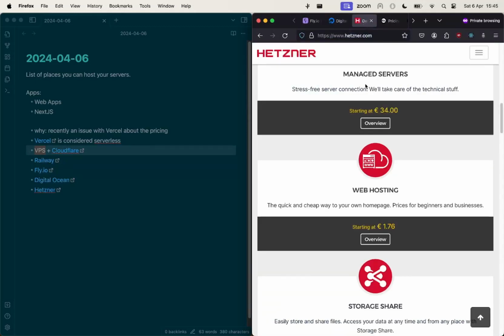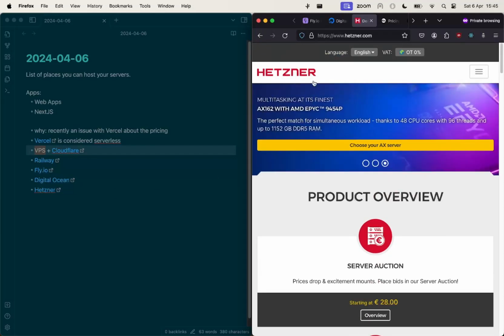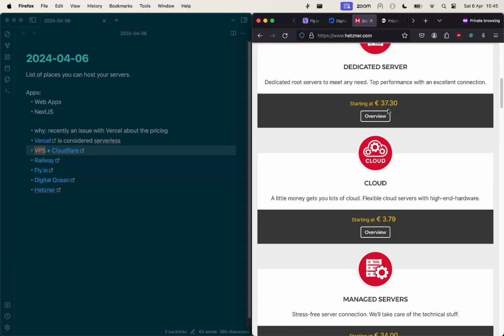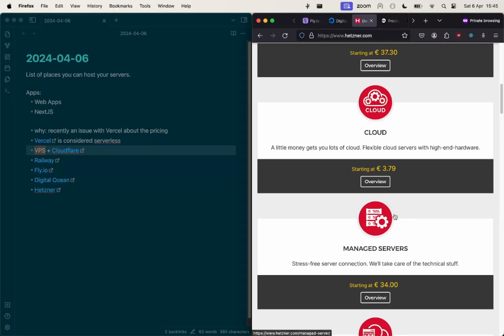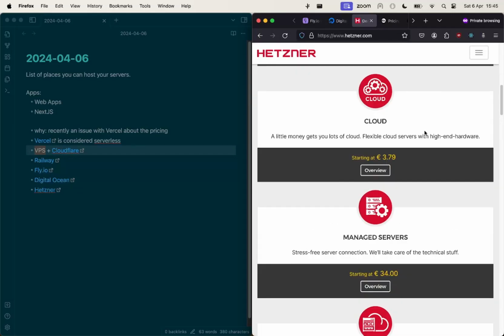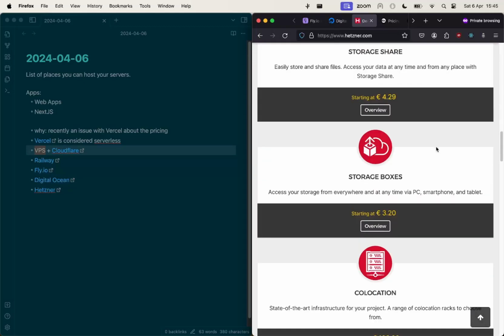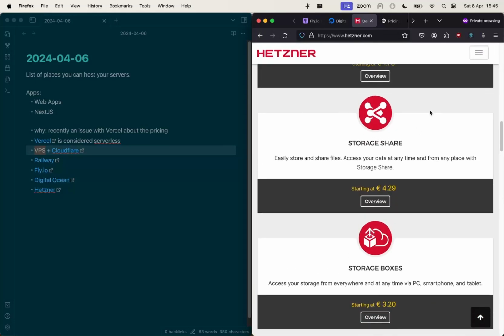And let's look at the last one, Hetzner. I don't really know how to pronounce that. Hetzner gives you dedicated servers, which are quite expensive, but then you have a complete server for yourself. And you have managed servers, you have cloud-based, a lot of things. For VPS, I think it's this one, but flexible cloud servers might mean elastic and so on and so forth. I think you need to look into it, but it's more or less the same price for a Hetzner VPS, like $5, a good solution.